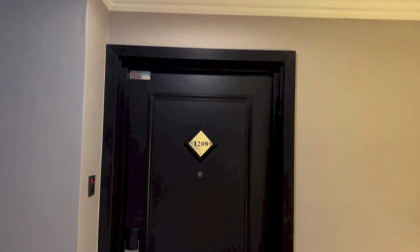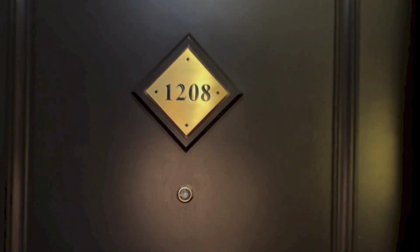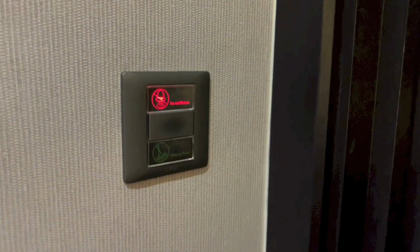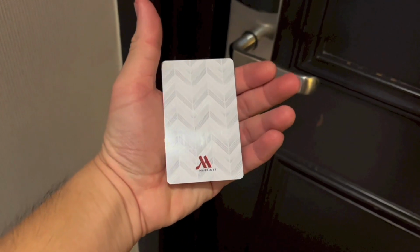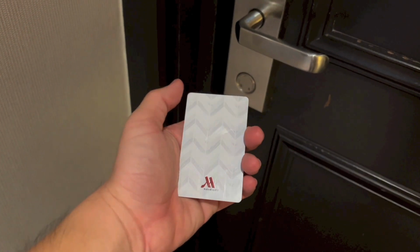Hello everyone, today I've got a room tour of room 1208 at Putrajaya Marriott Hotel. That is the doorbell. This is the key card. Let's go ahead and get the room tour started.